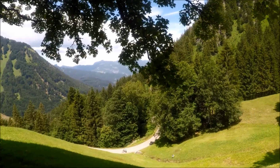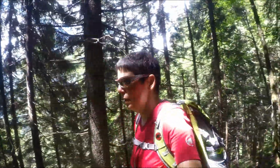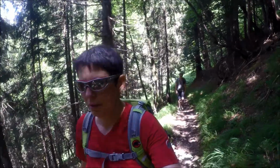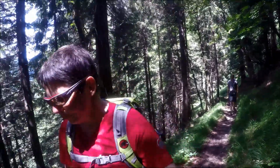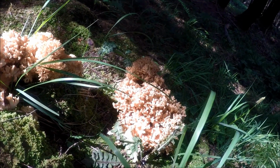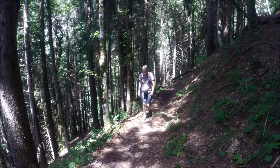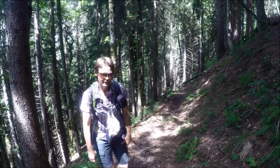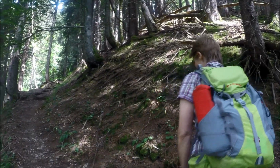Now we start our ascent towards Hahnenkopf. As soon as we leave the village and the mountain inn, we are already alone again. The hike takes us through forests and later over beautiful alpine meadows. Today it's very warm and therefore we go slowly.